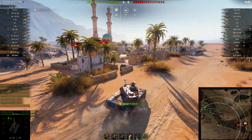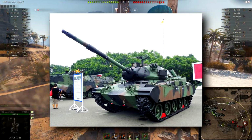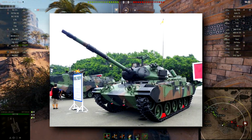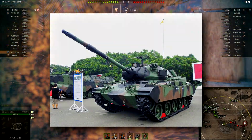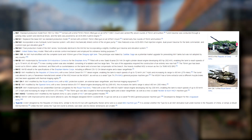But don't worry guys, this vehicle actually existed, like many other M41 versions under different flags, as we can read from the M41 Walker Bulldog's Wikipedia page. M41D, M41 modified by the Republic of China Army with a new Detroit diesel 8V71T diesel engine, enabling the tank to reach speeds up to 72 km per hour and increasing its range to 450 km.